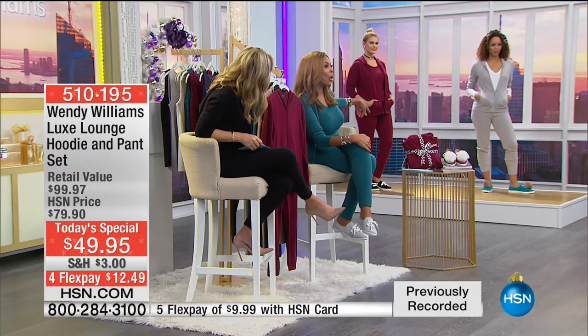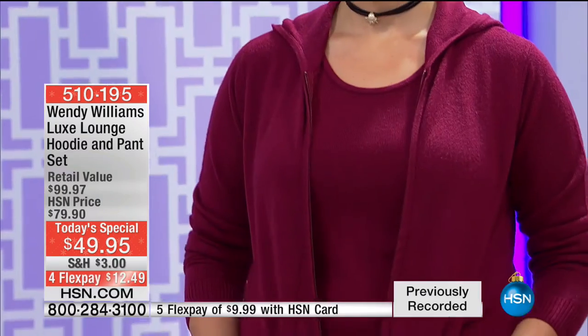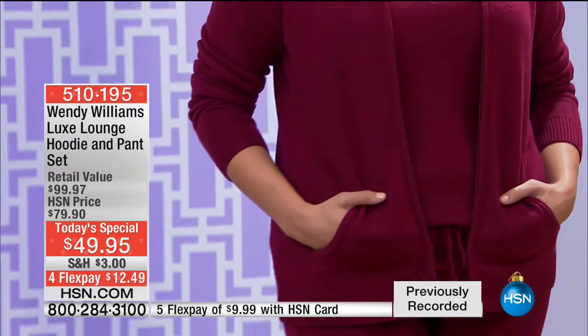Order this true to size. I'm a small. I'm wearing this in a small. I have a medium on. Brittany has got the large on. Hita's wearing an extra small. And I would say order true to size. Absolutely. And you wash it at home and take care of it at home.